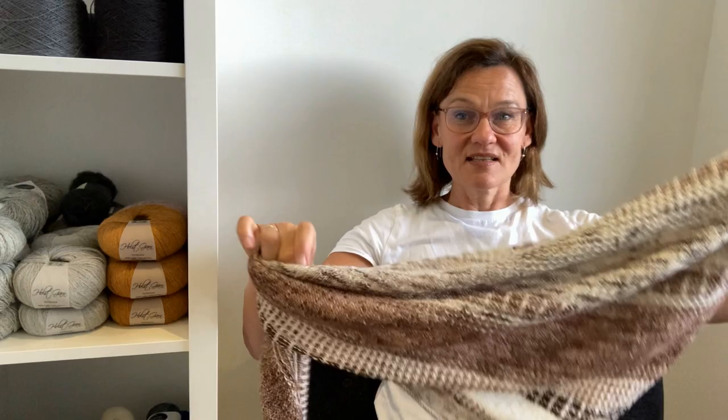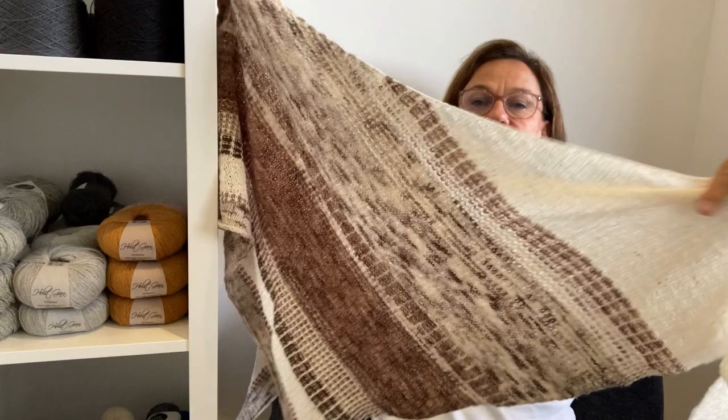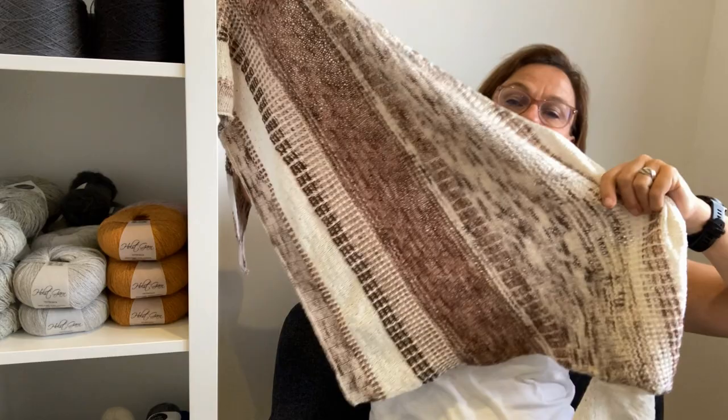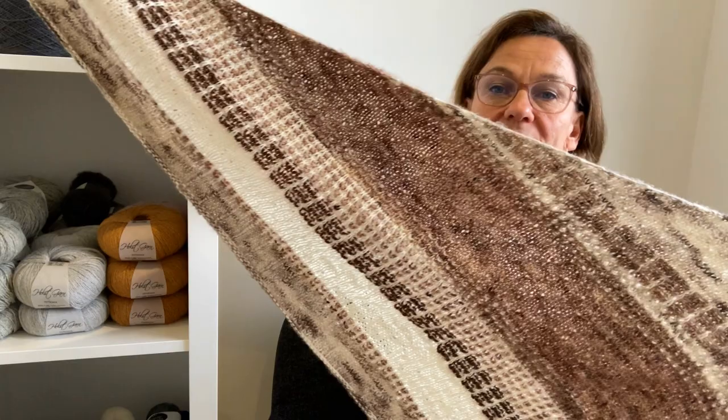But if I just take it off and show you, so it starts at this end, moving across, and then shifting into the speckled yarn, and then into the variegated, and basically out again, and the rows get longer and longer, and then it has these slipped stitch patterning in between and textures.